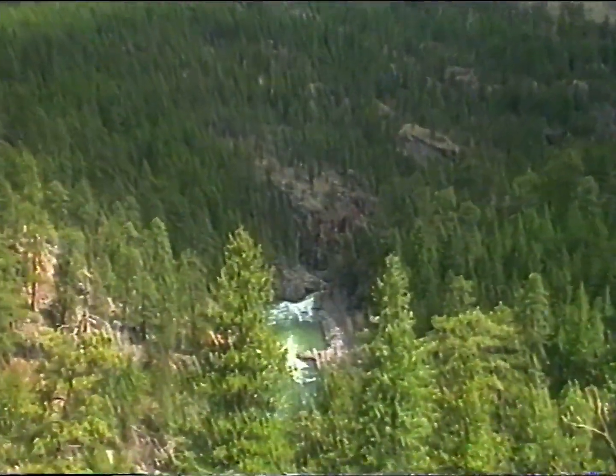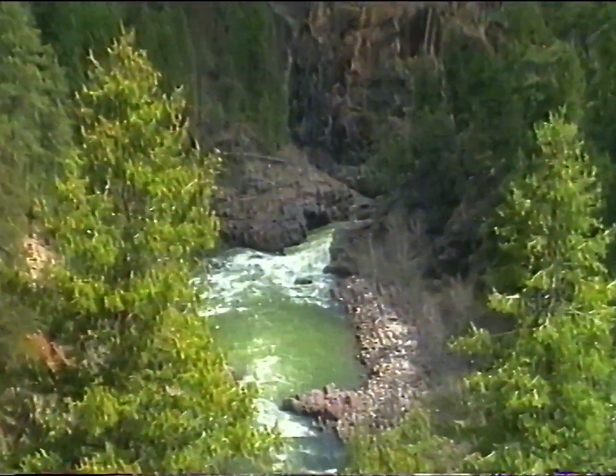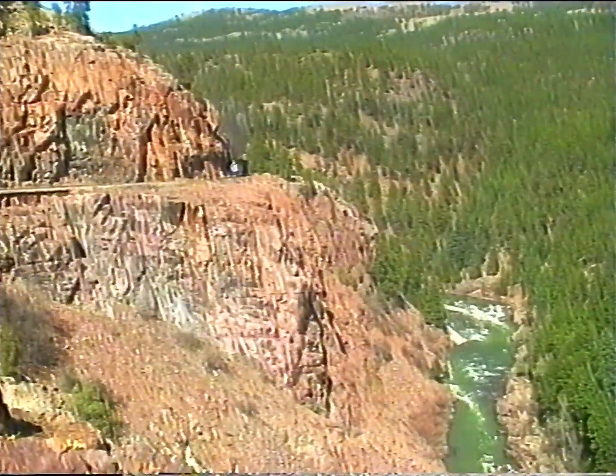A sight of the Animas River is at a spot known most appropriately as the High Line, and our final shot is of number 481 making its way back to Durango.